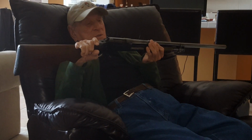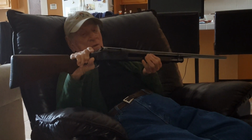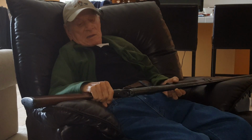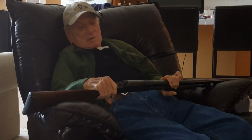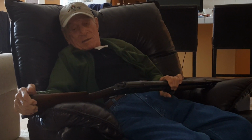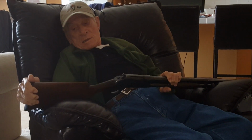Take good care of this gun. Ready. Take good care of it. That looks like what it did when I was a kid on the farm, except it was cleaner and brighter. Cleaner now? Yeah. Well, the stock looks pretty good. Good shape. Yes, it does.